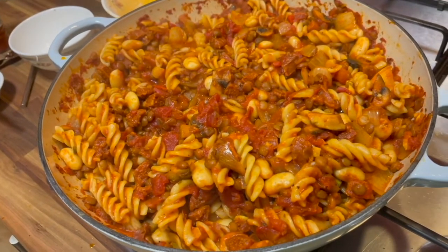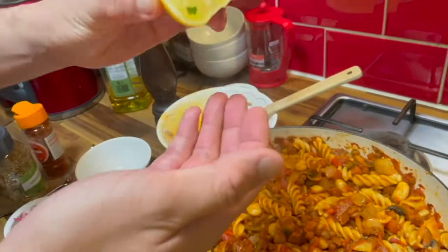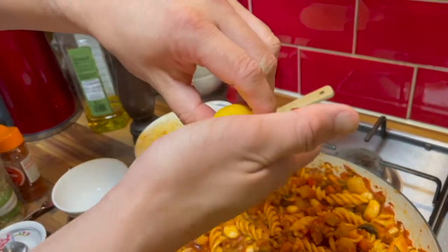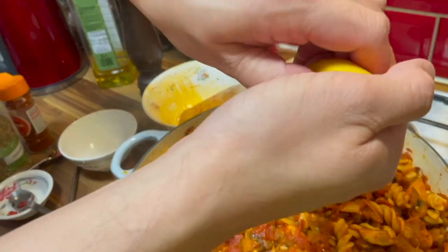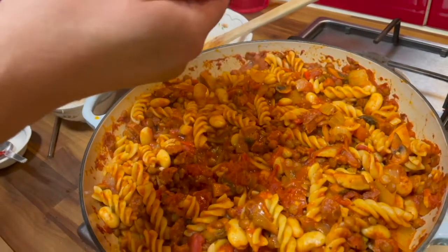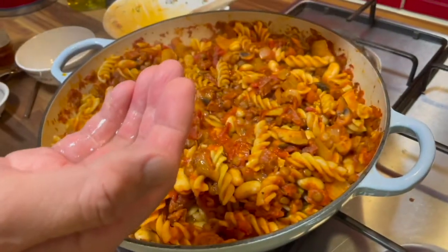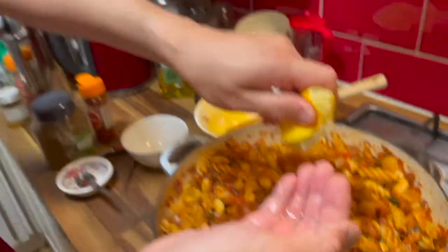Wow. Okay, so let's add half a lemon. Make sure there aren't any pips. Because I added some chili to it, this will cut any, oops, one dropped in. This will cut out some of the spiciness to make it more palatable.